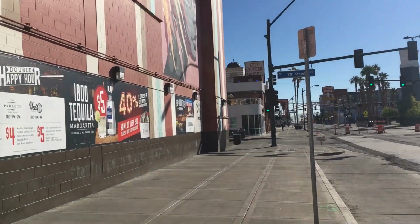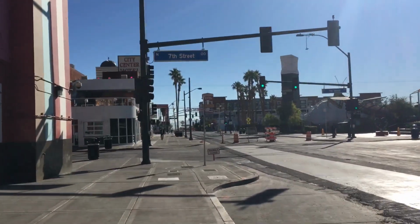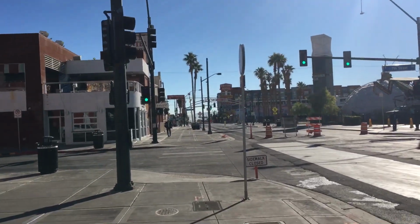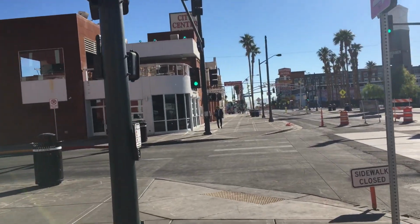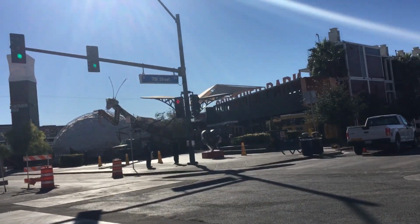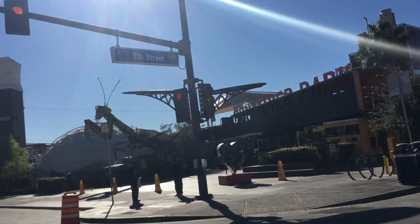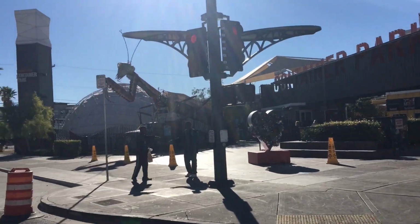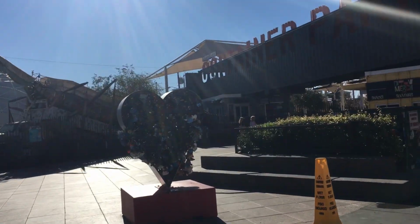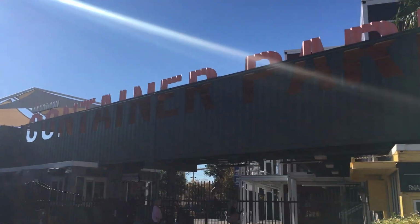So we're coming up on 7th Street. And at 7th Street and Fremont is where Container Park is located. What is Container Park, you say? Well, it's a bunch of containers. But they use the containers to make buildings, housing little shops and little restaurants. So yeah, it's a shipping container essentially that you might find on a barge. And it's pretty early in the morning, so they're not even open yet. So I'm not going to be able to get in there and show you.